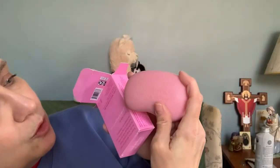Ooh, it's just a little bar of soap. It says, what does that say? Smooth skin, smooth sailing. They also have these little bars for shampoo and conditioner. So instead of using a bottle, you can use a bar of shampoo and conditioner. And the box it comes in is recyclable paper.